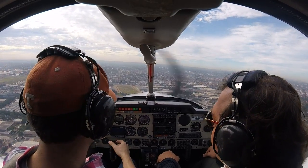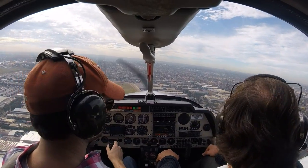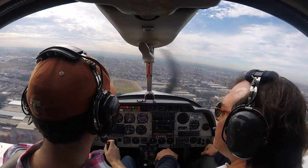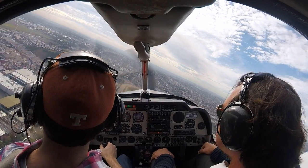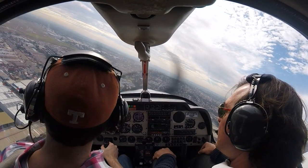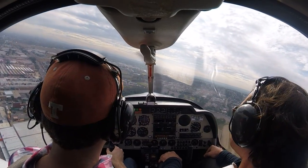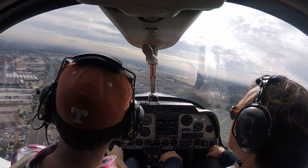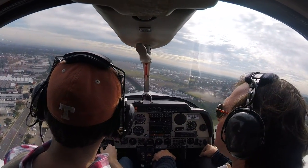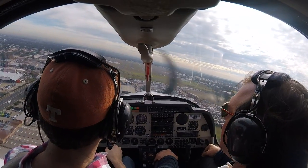Power off to 1500 RPM. Full flap. India Romeo November, runway left, clear to land. Clear to land, runway left, India Romeo November. Power off a bit more.